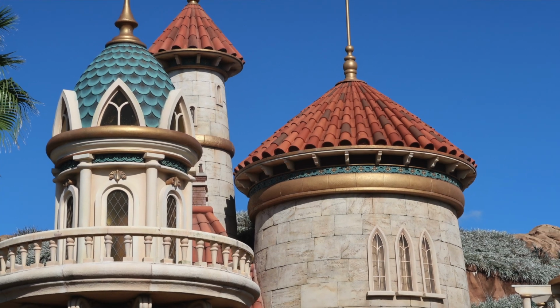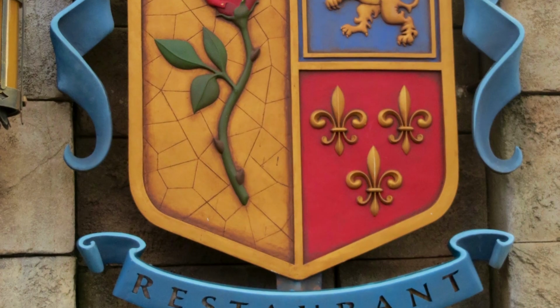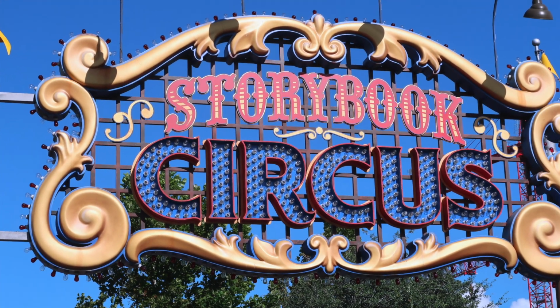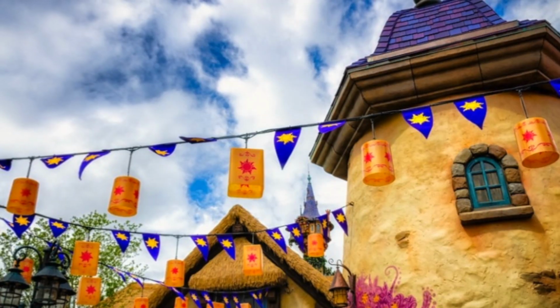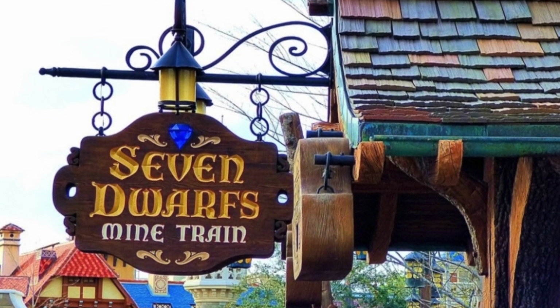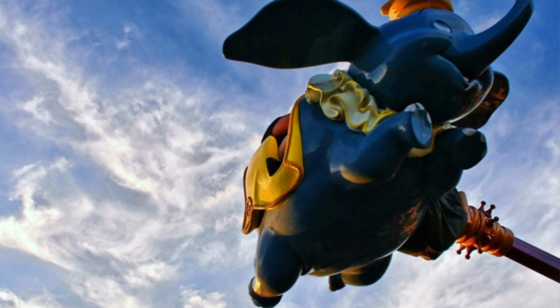Today, Fantasyland has the most attractions and two of the most iconic restaurants in the whole of Magic Kingdom. It is divided into three areas: Storybook Circus, Castle Courtyard and the Enchanted Forest, and many of the original opening day attractions still remain. Okay, let's dig in. Let's start with the attractions. Do you want to start us off with Cinderella's castle, Natalie?